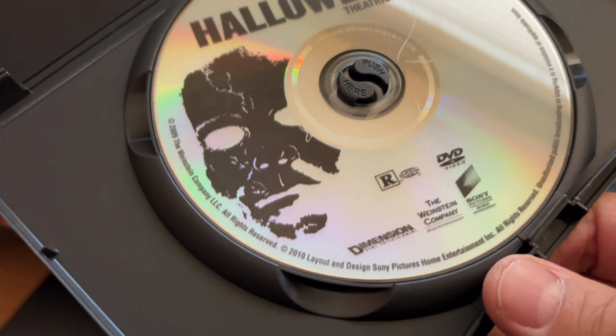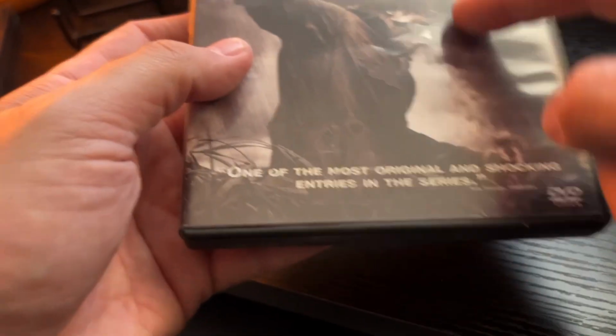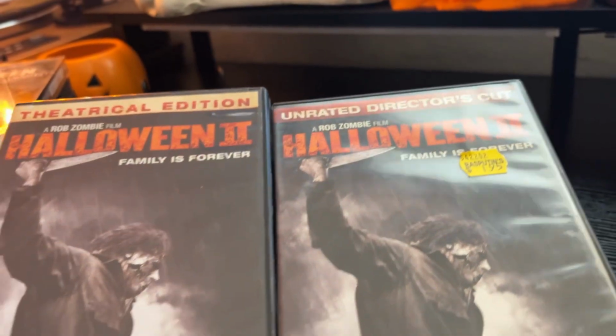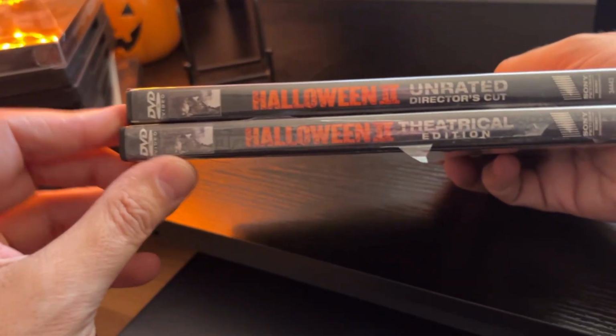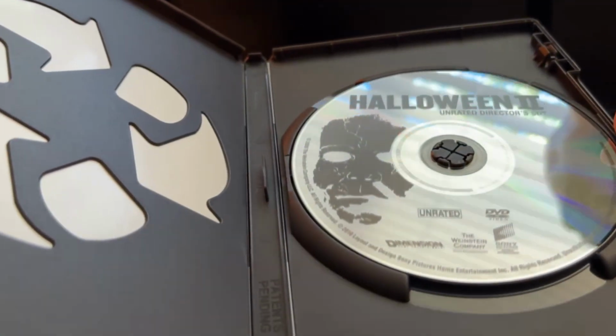Cool looking disc. Probably not the route I would have gone if I was in charge of the artwork. I would have just done probably this. Similarly, the unrated director's cut. Same artwork, looks exactly the same all the way around. Same disc as well. Only difference being that says unrated. That says theatrical.